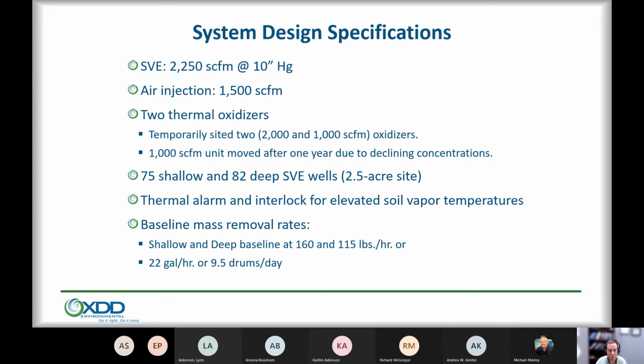We put in a thermal alarm, an interlock. So on our intake to the actual system, we were watching temperatures. If that temperature got over a certain set point, we would shut the system down, and that would stop the SVE from running, and you would no longer be supplying oxygen to the subsurface. So kind of a safety interlock at that particular location.